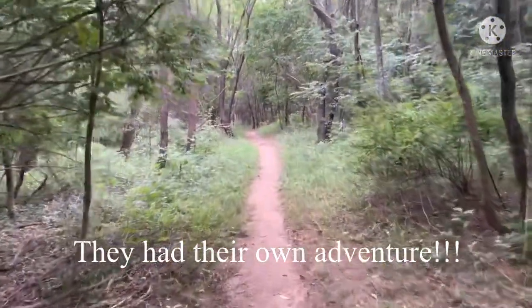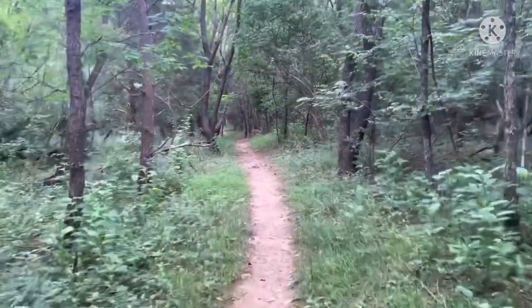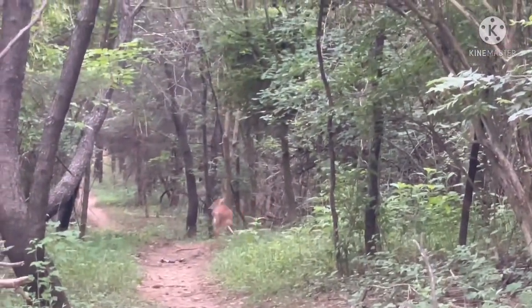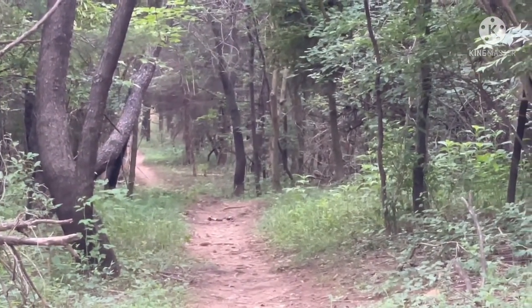All right, guys, so we're on our way to meet Mom, and we see a deer on the trail. I'm gonna try to zoom in. That's so amazing. All right, it's going on its way.